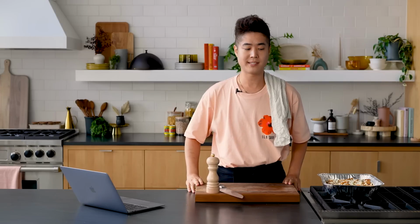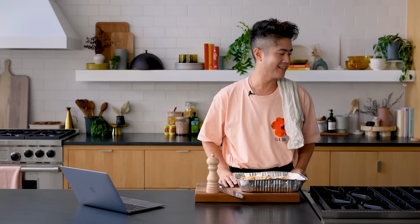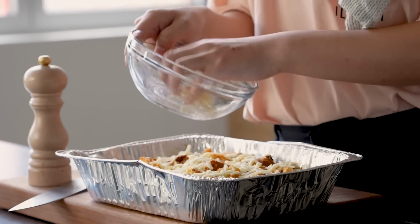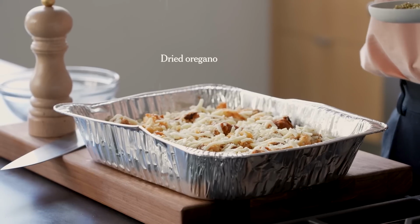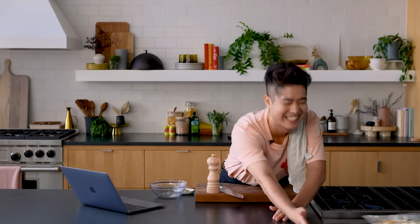Number 20 is mine. It's a cheesy pizza stuffing that I developed last year. It's a nice option if you want a tomatoey element on your table. For me, it's really the combination of dried oregano and tomato paste. Those two get bloomed in some butter and some nicely browned onions. So there's a lot of savoriness here. It gives you pizza vibes. This is really fun. I like this one. I like developing this. And we're done.